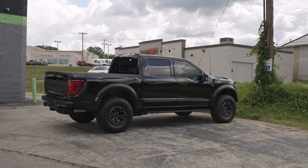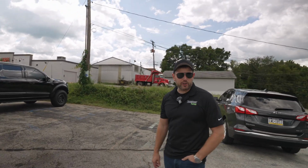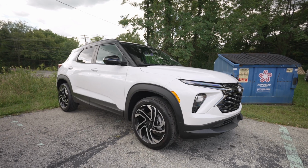We don't know what it was, if we're being honest, but we always stand by our stuff and take care of our stuff and maintain our stuff, so that's why that one's here. And that white Trailblazer is here for window tint.